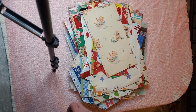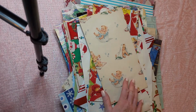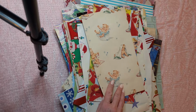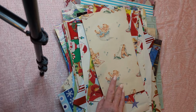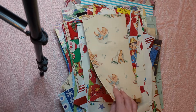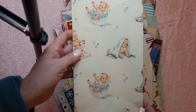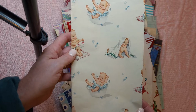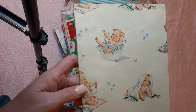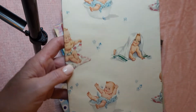So I'm going to go ahead and move in a little bit. Also at this Create Exchange, I found a treasure trove of older wrapping paper. I couldn't believe what I was finding. If you see here, this is a very vintage piece of wrapping paper. See those babies? So very cute.